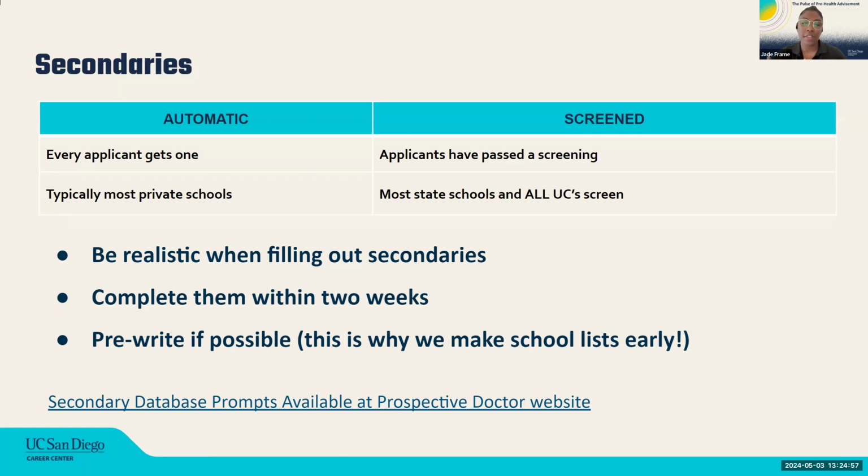So be realistic when you're filling out your secondaries, complete them within 2 weeks, and pre-write if possible, because some schools actually will list their secondary information early, so you can get started on that. We'll put the link in the chat for what we have on the screen as well.